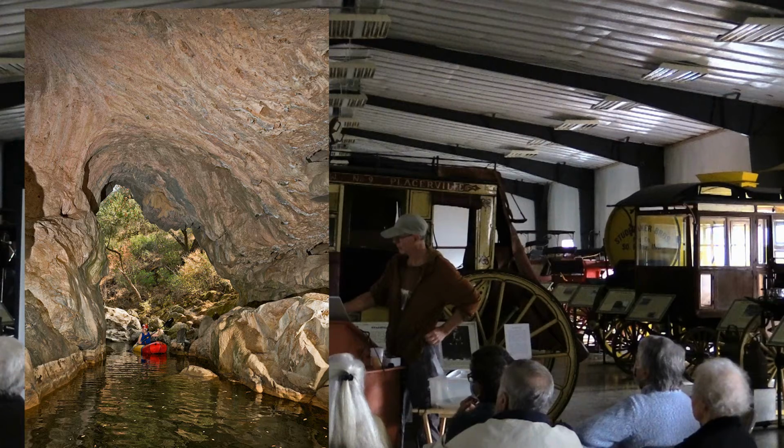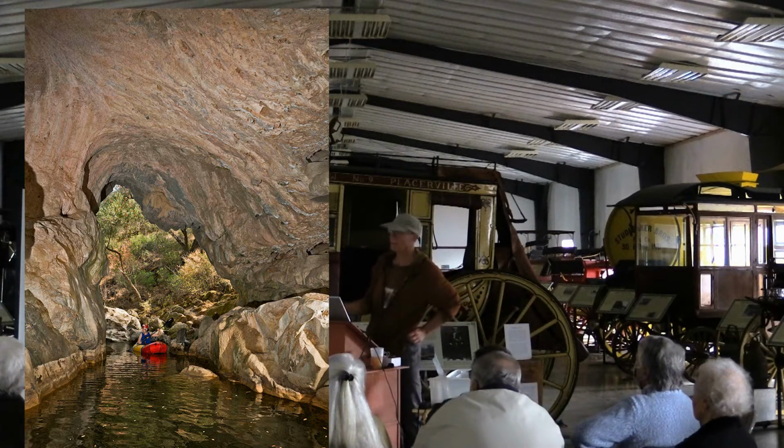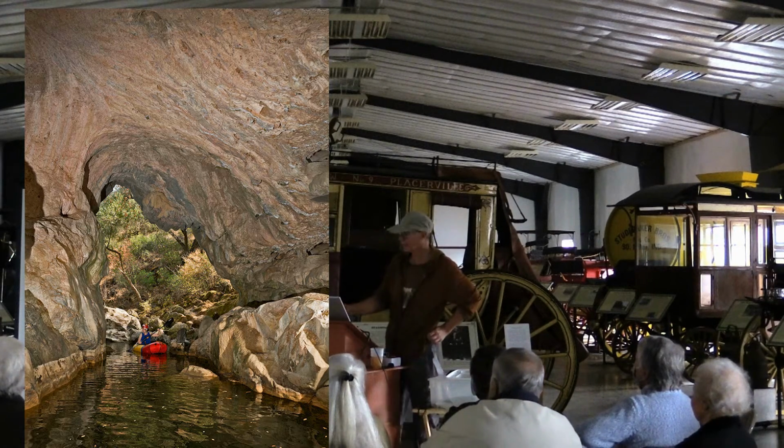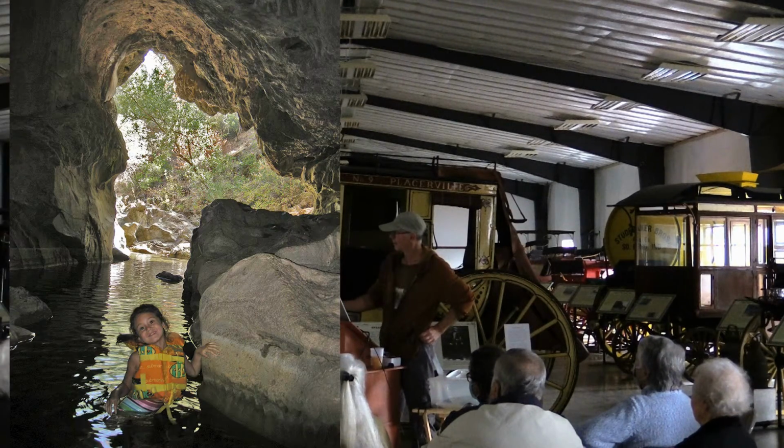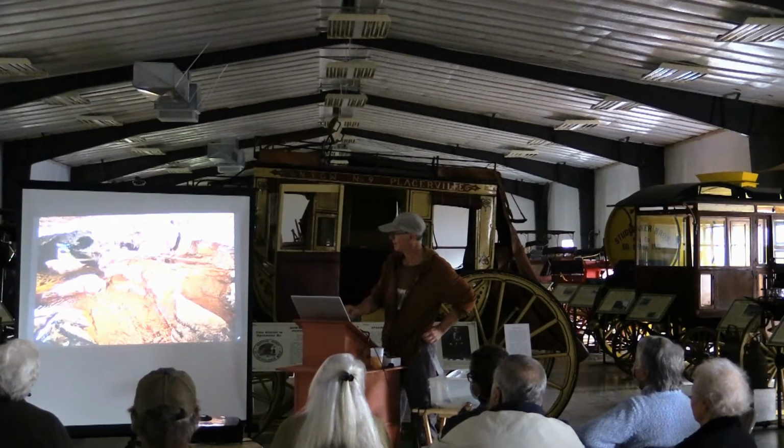And let's see, you don't really need a boat to go through this, but I had some people that wanted to carry one anyway, so I said, well, I could get some good pictures. I took my little niece there years ago.